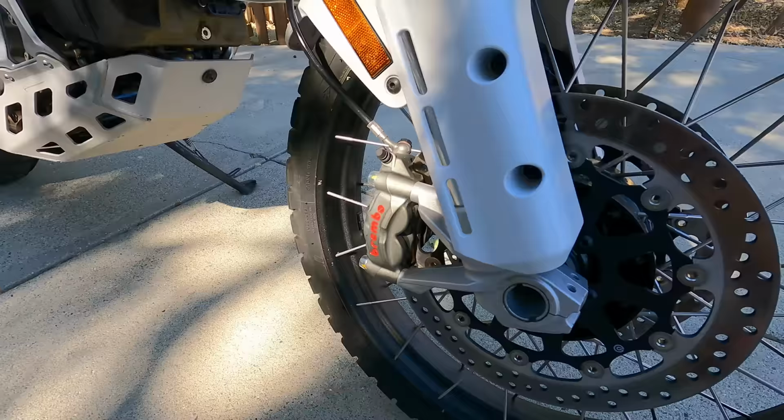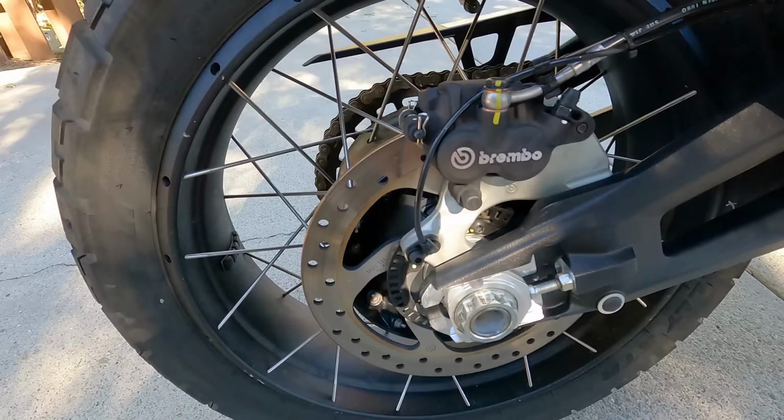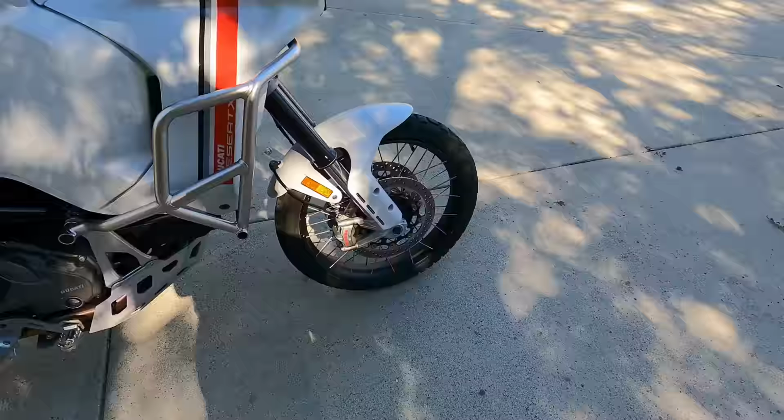Some of the best brakes I've ever used on any motorcycle. The rear brake, of course, is also coming from Brembo, and you have a twin piston caliper and a 265 millimeter rotor. What about the tires and wheels on the DesertX?